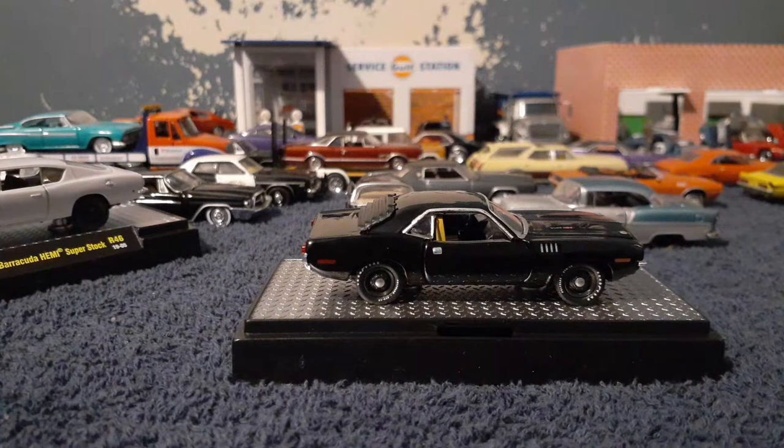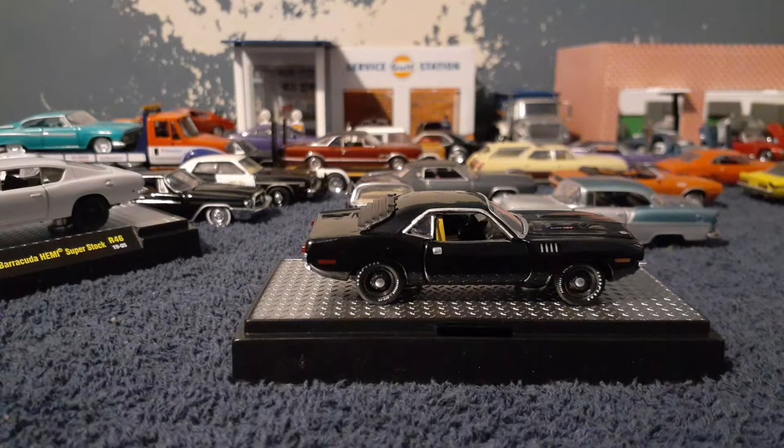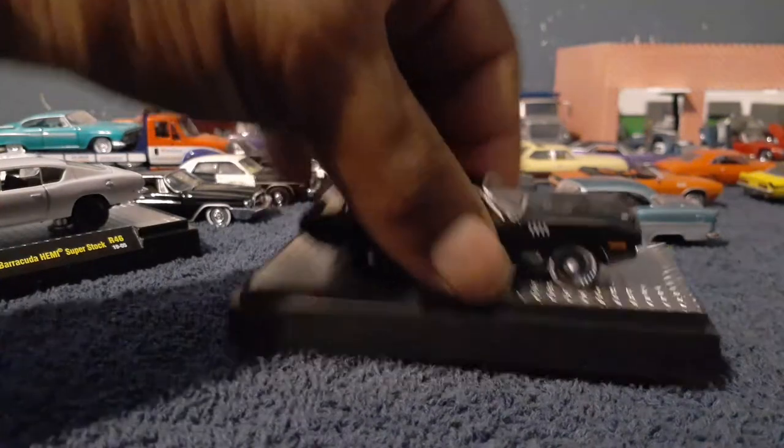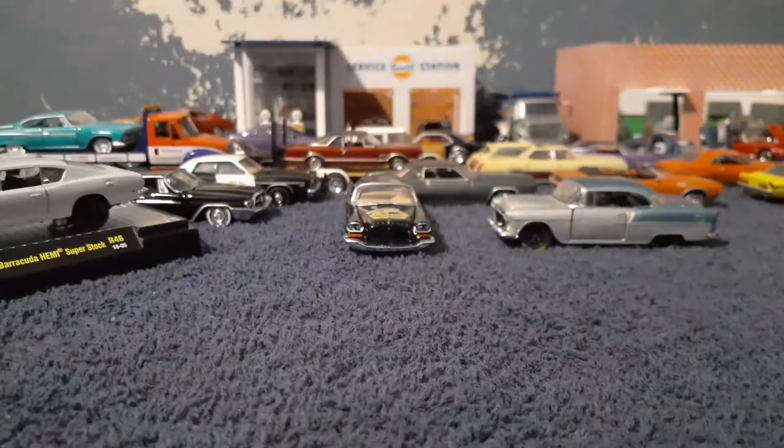Sorry, not Stage 2. It's a Super Duty Trans Am with the Super Duty 455. It made gobs of horsepower for 73 to 74, and that was the only muscle car from that time with horsepower over 300. So, yeah, back to the Mopars. That's the 71 Plymouth Barracuda.